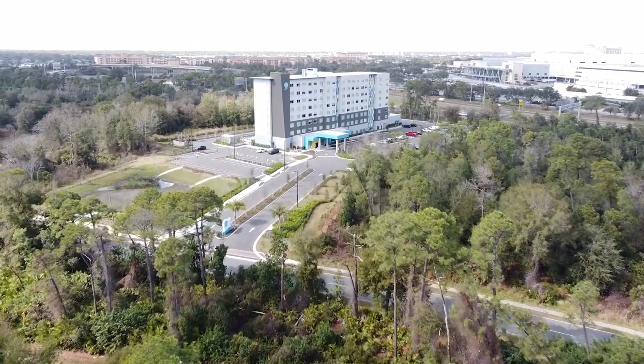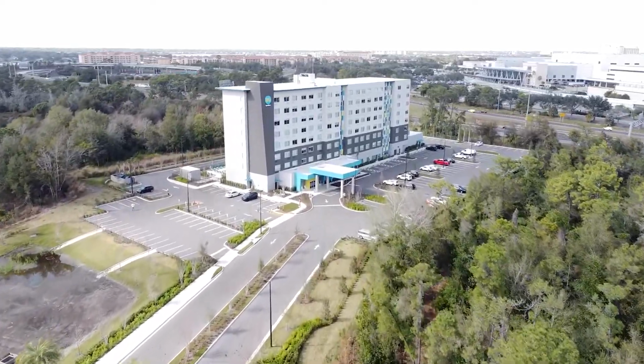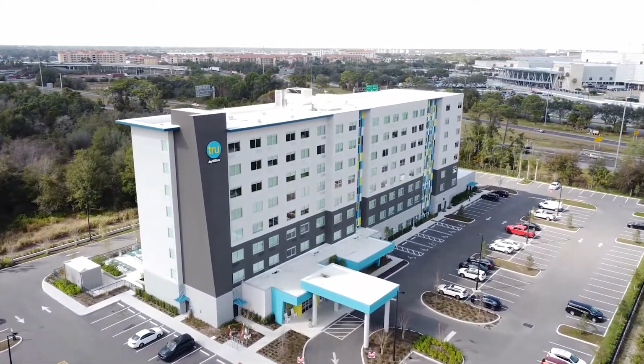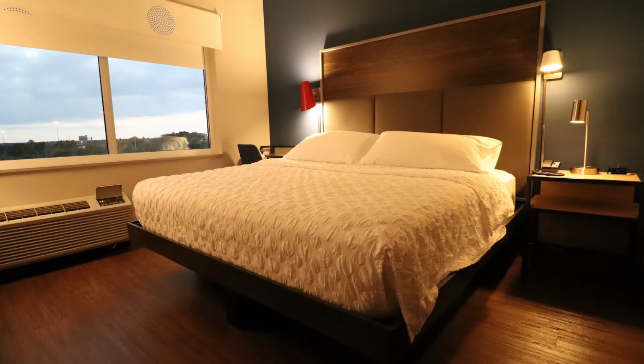Today, we are doing a review of the True by Hilton Orlando Convention Center. This place is huge. It has 259 rooms. It's located not too far from SeaWorld, and the lobby is just ridiculously big. And guess what? Yeah, you guessed it. The rooms are a little small. But who needs to stay in a hotel room all day when there's so much to do down here?